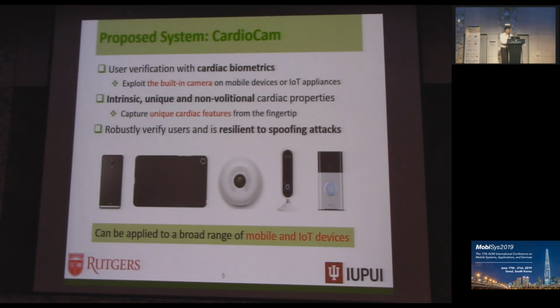Our method, CardiacCam, is a low-cost, general user verification system that can extract these unique cardiac biometric features. We also demonstrated that these intrinsic, unique, and non-volitional cardiac properties can be preserved by utilizing the built-in cameras on smartphones to capture the reflected light on your fingertips. Our system can robustly verify the user and reject spoofing attacks in which an adversary tries to pass our verification system by placing their own fingertip on the camera lens. Our system also has a very low hardware requirement, so we believe it can be applied to a broader array of applications or services where there is a need for user verification.